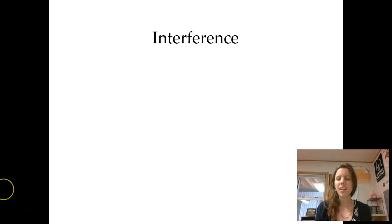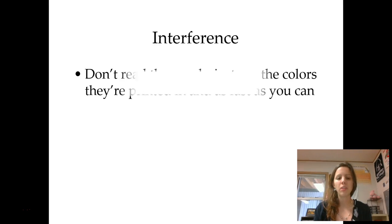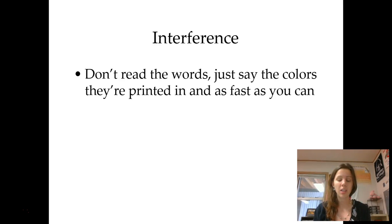A second phenomenon of retrieval failure is called interference. To demonstrate what interference is, I'm going to change the screen in a second, and I'm going to have some words printed. But I don't want you to read what the words say. I want you to read, as fast as you can, what color each word is printed in. So you're going to say out loud as fast as you can, going down the list, what color the word is printed in, not what it actually says. Okay? We'll see if you can do it.